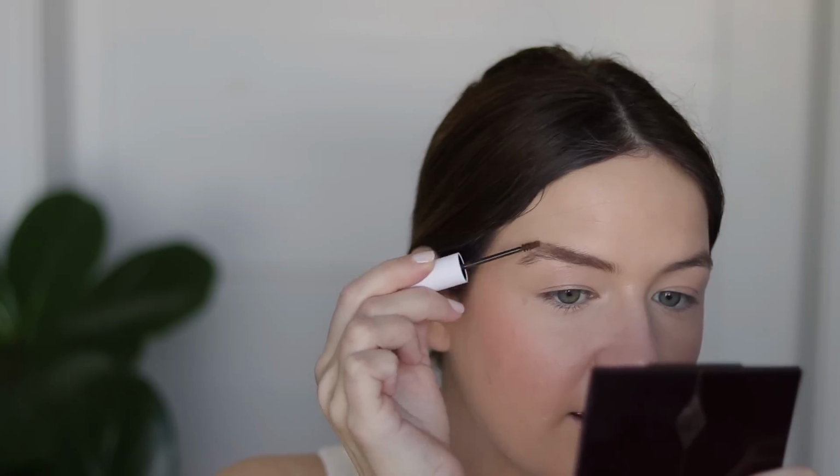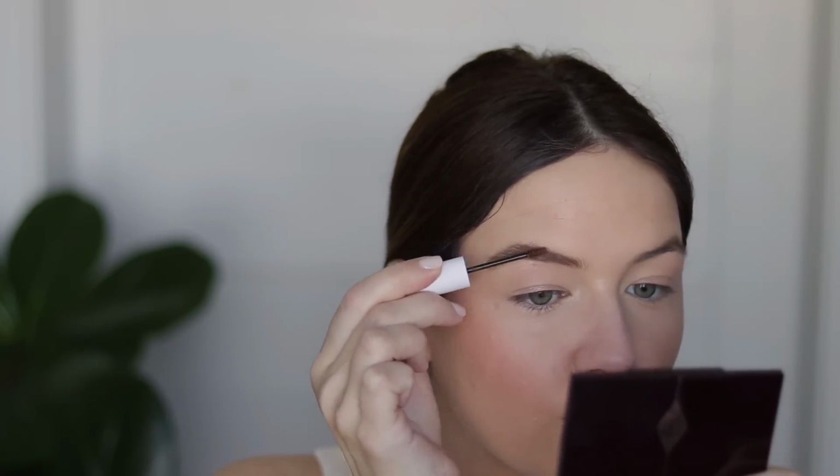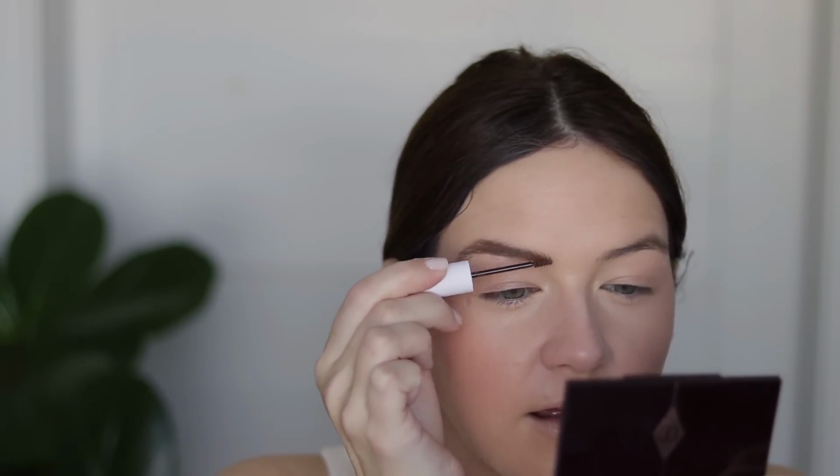It is pretty dark though, so I actually have the Flower Beauty micro brow pencil, but I can't use it in combination with this fiber gel because they're both so dark on me. So I'm just going to use the fiber gel today. And it actually fills in really nicely. You just kind of have to be careful with it. Okay, not the best my brows have ever looked, but not too shabby for just being a fiber brow gel.